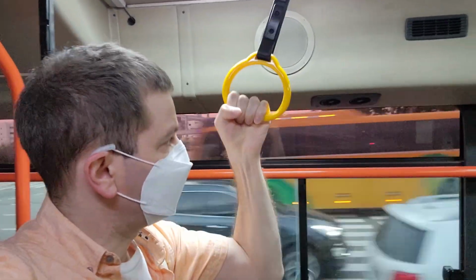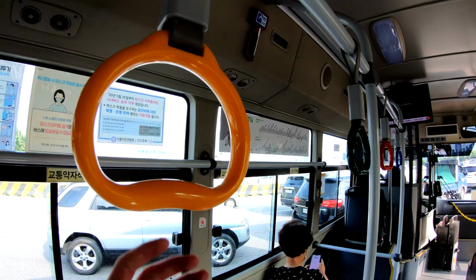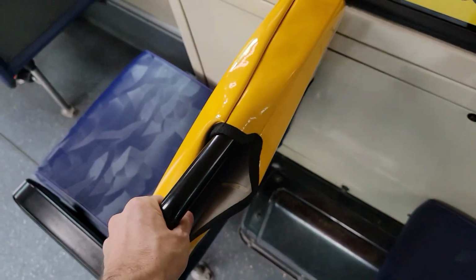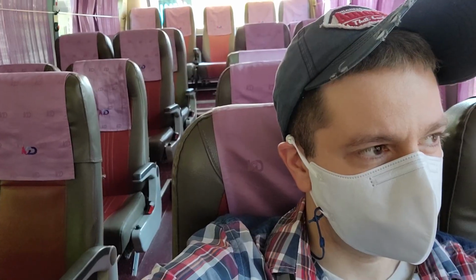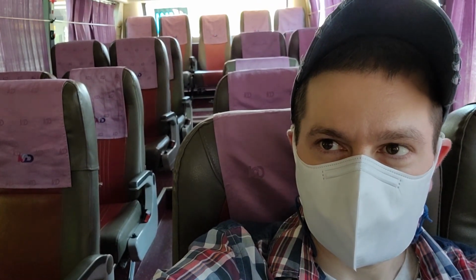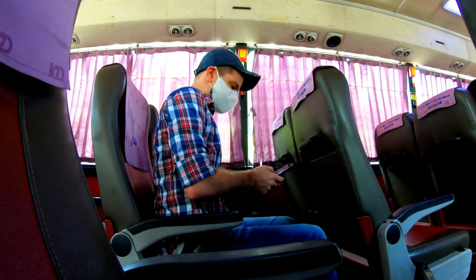Now, if there aren't any seats on the bus, don't try to bus surf. So grab onto one of those straps above your head, or grab onto one of the seats. Just grab something so you don't fall over. Okay, look at us. We are on the bus. A few things to keep in mind. First, don't eat any snacks or make phone calls while on the bus.